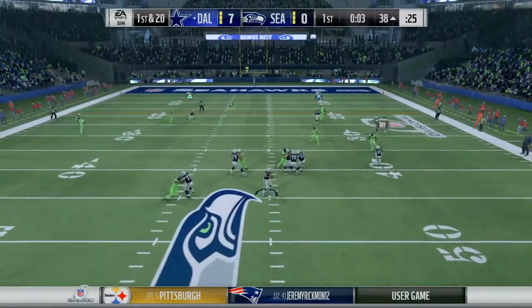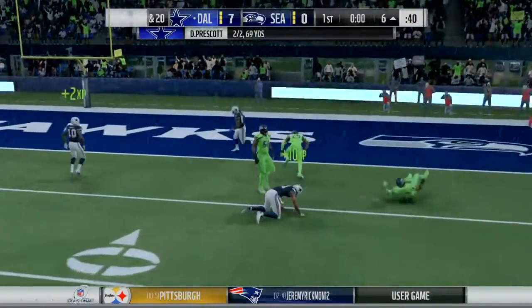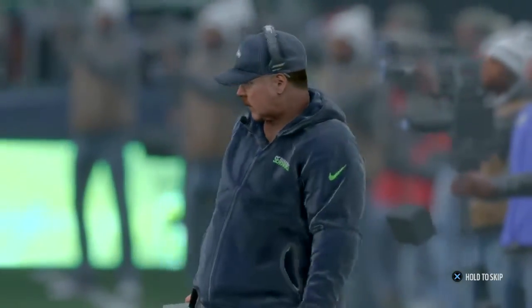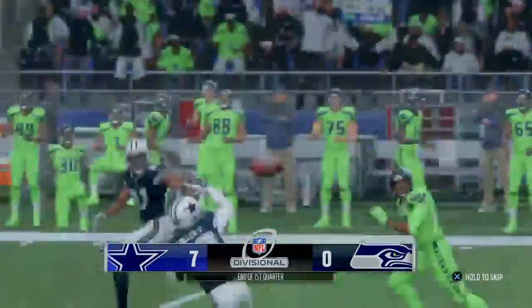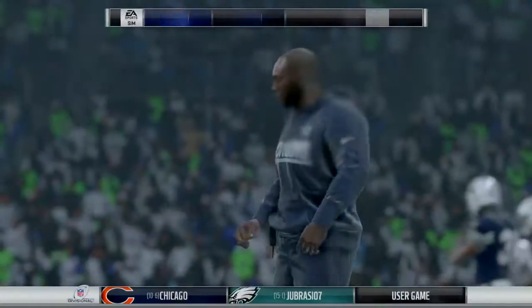Now Prescott. And at the 7-yard line, the catch is made. One quarter gone in this NFC divisional round matchup. The Cowboys out in front early. We'll be back to Seattle right after this.